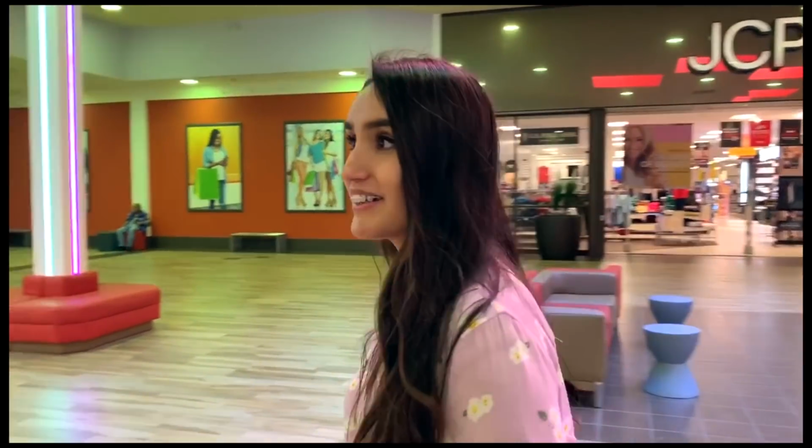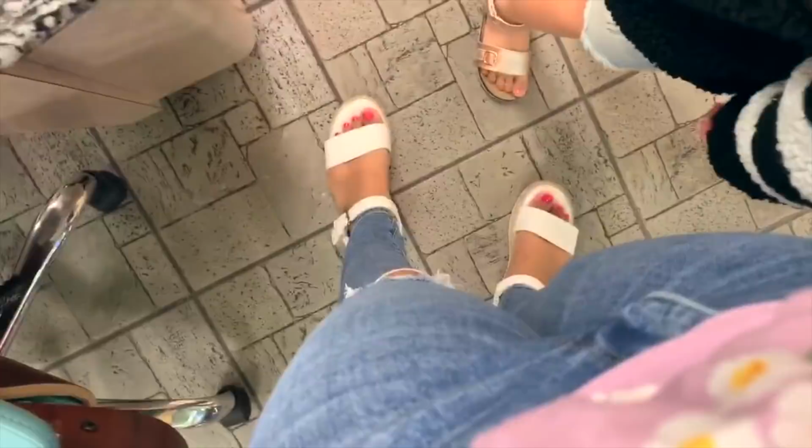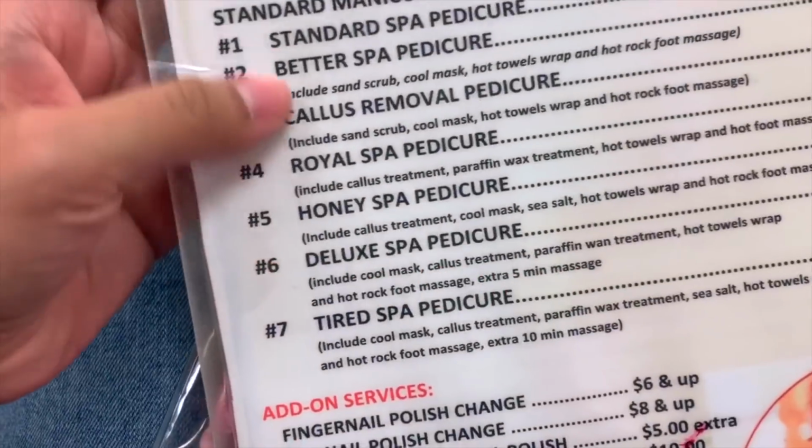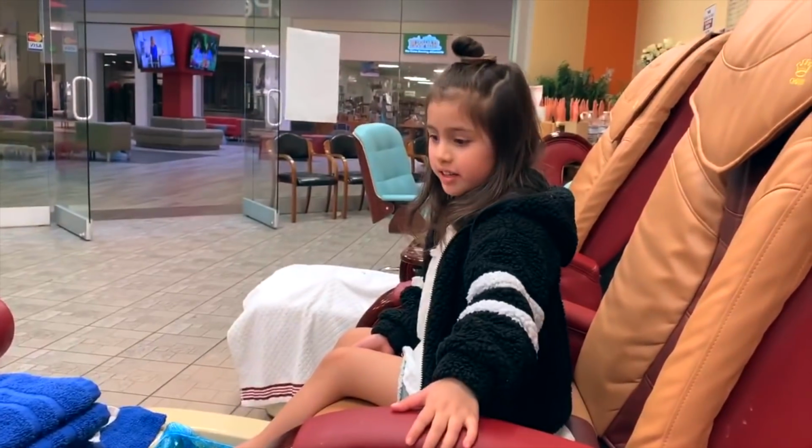There's literally no one there. Okay, I'm gonna have her pick her nail polish. She's gonna pick her nail polish. Oh, yeah, but for her. Yeah, let me see. What color did you get?